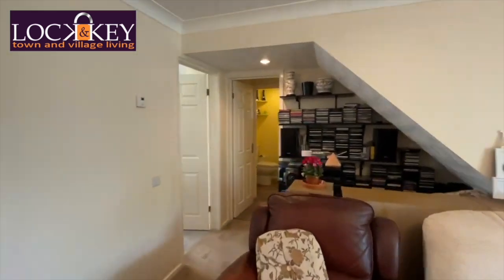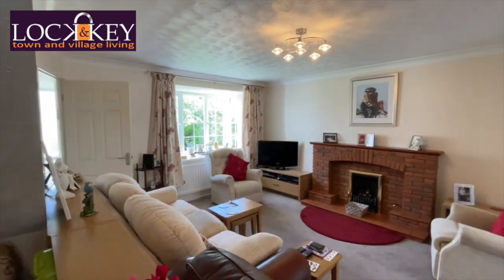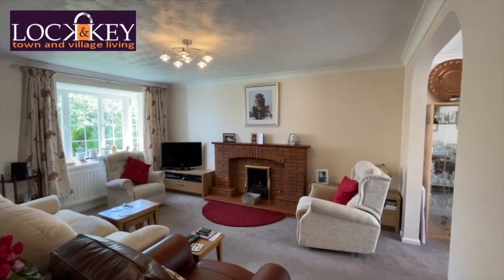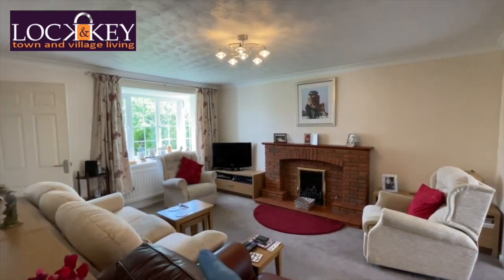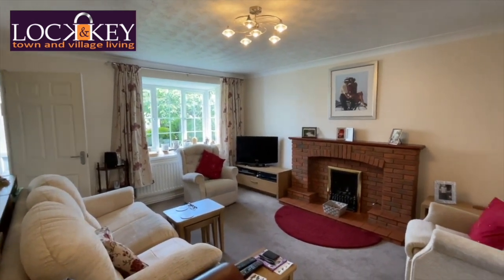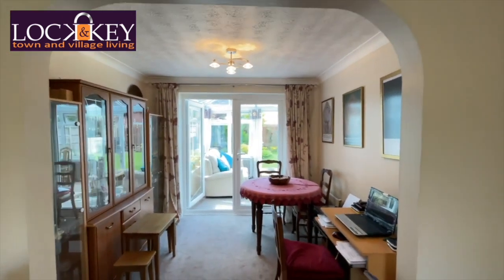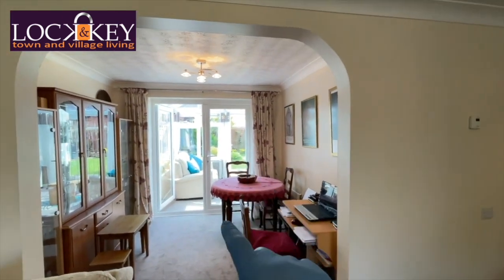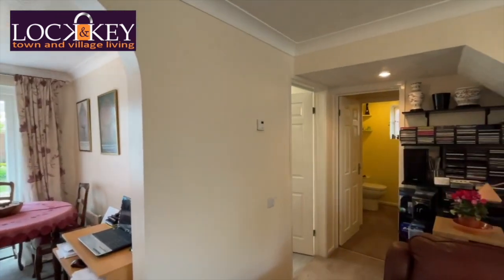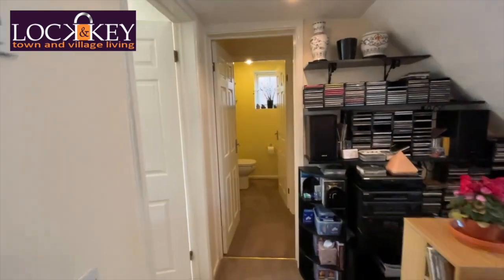So I'm just going to pan the camera around this way, just to have one final look at this sitting room. But you can see the size and the areas that you could put your freestanding bits and pieces. Now, before I go into this room, I'm going to actually turn right, because there's a conservatory, there's a dining room here, but I just want to go right before we talk about that, because there is a reason for that.